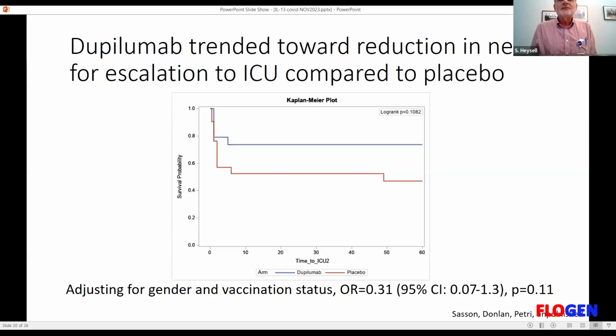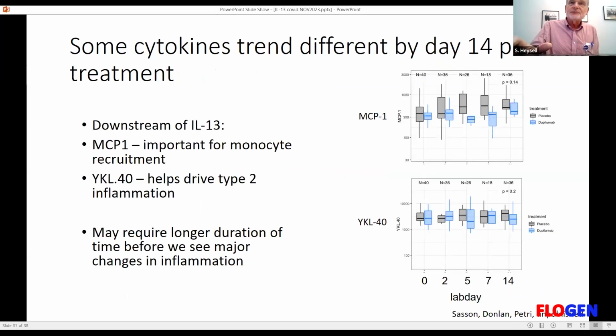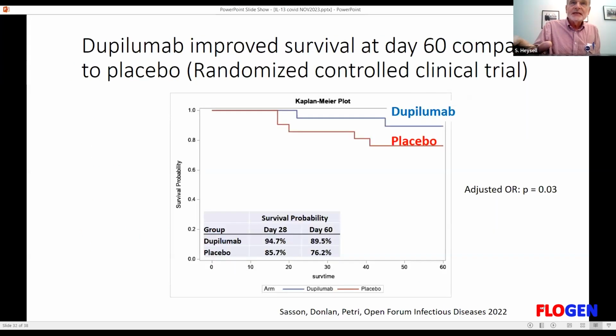And what we found at day 60, and this is the work of Jen Sasson, who's now on faculty at UVA, is that patients that received dupilumab, the blue line, had a lower probability, not statistically significant, of ending up in the intensive care unit. And then we also saw changes in cytokines downstream of IL-13, evidence that the drug was active. And as a secondary outcome, not the primary outcome, we saw reduced mortality at day 60 in patients on dupilumab. The blue line is dupilumab. Survival was about 90% compared to 80% in the placebo group.